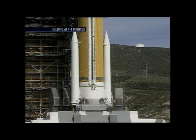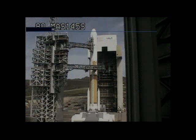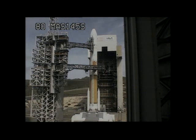At T-minus 4 minutes, the team will activate high-speed cameras and begin transferring the launch vehicle from ground facility power to its own internal battery power. At T-minus 3 minutes 32 seconds, the common booster core propellant tank securing will be started, and the vehicle transfer to internal power will be complete.